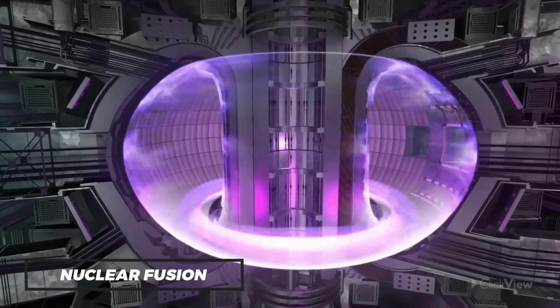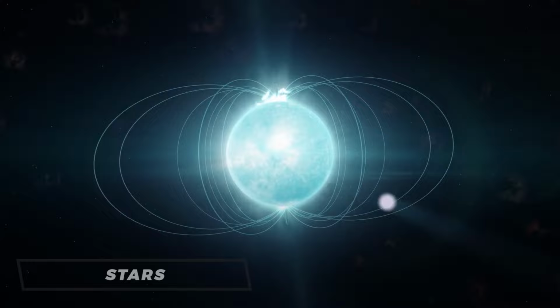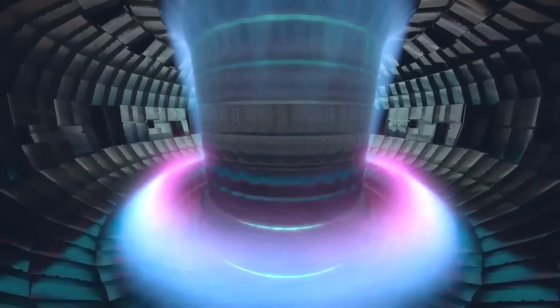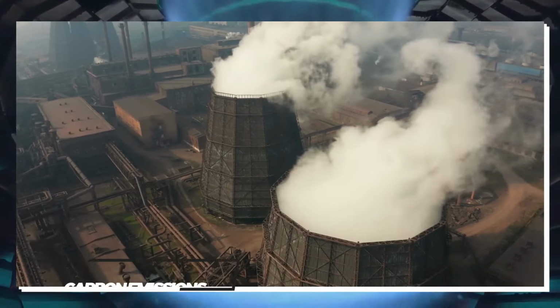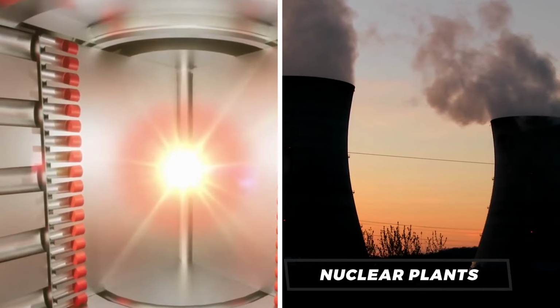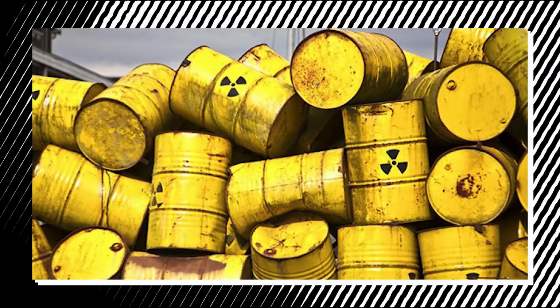Nuclear fusion is a very rich source of energy, so much so that the stars get their power from it. And if it can be replicated on Earth, it has the potential to provide nearly limitless energy with zero carbon emissions. Unlike nuclear fission, which is used to power today's nuclear plants, fusion does not produce long-term radioactive waste.